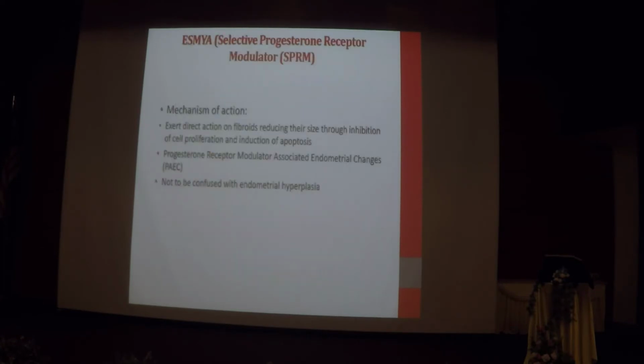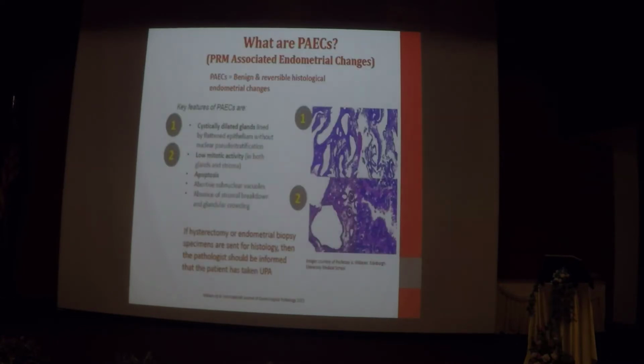We saw just now the mechanism of action, and we said that it can induce endometrial changes, which we call progesterone receptor modulator associated endometrial changes, or PAEC. What's the difference from true endometrial hyperplasia? The key features in PAEC are that the glands are dilated but do not have nuclear pseudostratification, and the second difference is that they have low mitotic activity. So if you do a hysterectomy and the patient has been on UPA before, you have to tell your pathologist, because they may see the PAEC changes in patients who were put on UPA. Now, there are some concerns on the liver.